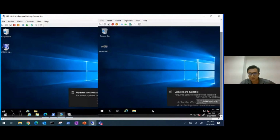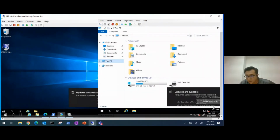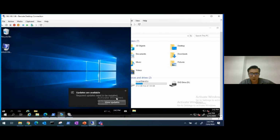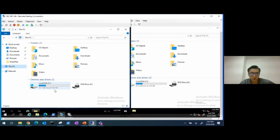Let's look into the file size of each virtual machine. This virtual machine with dedupe enabled actually has 97.9 GB free space. For this one, it's also almost the same size. You can see side by side to compare. Now let's go and see the volume size after dedupe.